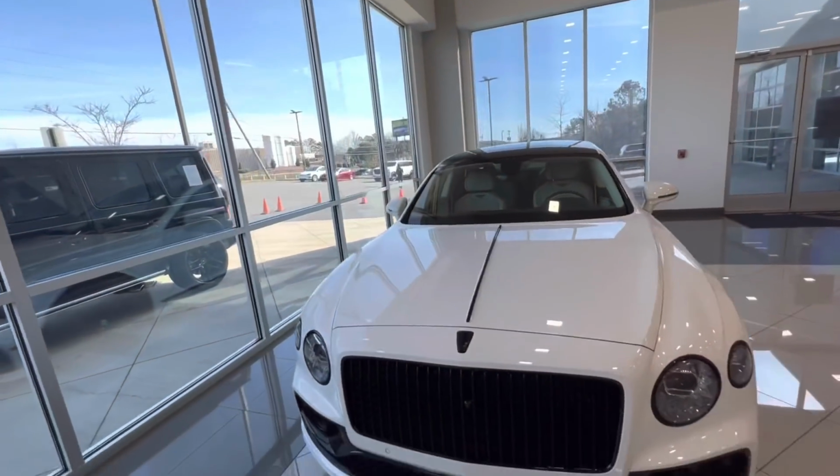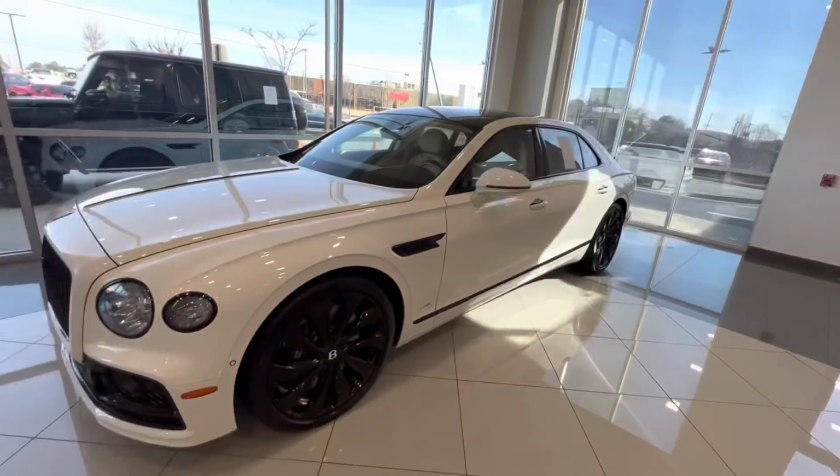Big boy. Escalade. Yeah, I just seen him. That's crazy.